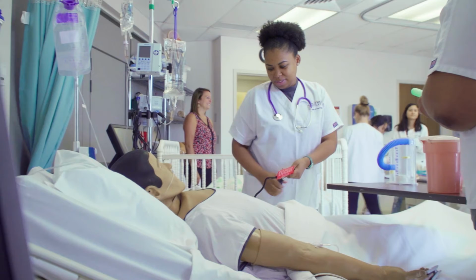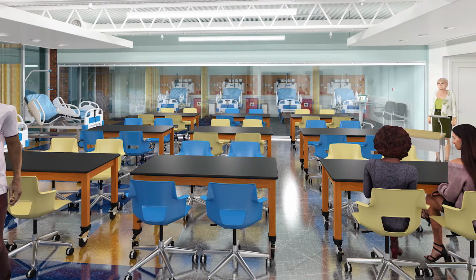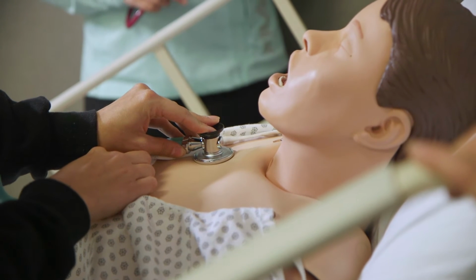Simulation is great practice for being on the floor. You could take nursing courses, but you really need those hands-on skills, which is why the nursing lab is so important. I believe that this will assist in attracting and recruiting new nursing students into the program. The space will also allow for better delivery of our class and lab, and it's fundamental in carrying out our simulation courses as well.